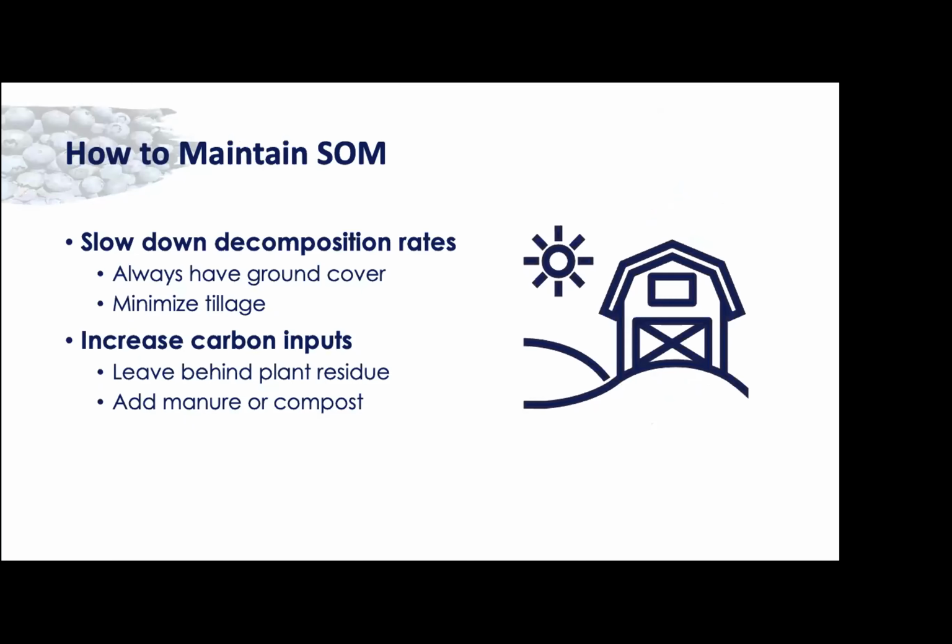So in order to help maintain your soil organic matter, you have to slow down decomposition rates and increase carbon inputs. Generally, in blueberry systems, you don't do a lot of the things that decompose soil organic matter, like tilling and leaving soil fallow for a season. So you'll want to make sure that you have good coverage on your alleyways, and you'll also want to make sure that your carbon inputs are greater than your carbon outputs. So you can do this by leaving behind plant residue or adding manure and compost to your plant maintenance plans.